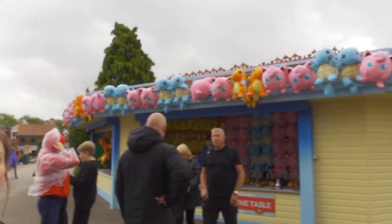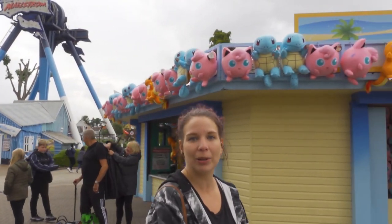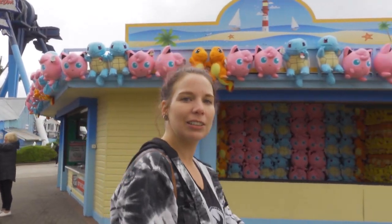So we just did Wave Swinger, the new ride for Drayton Manor, Sierra Wave Swinger. What did you think? It was cool. It's a really nice, relaxing little ride. It actually goes higher than it looks as well when you're on it. It's good, a nice little fun ride.